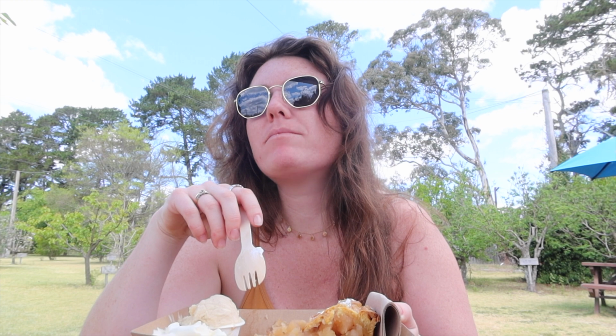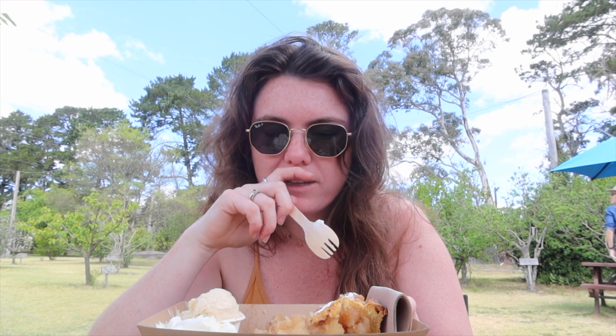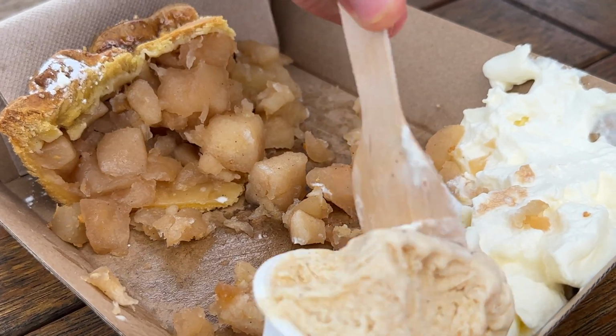Very good. That's really yummy. That pastry is so thin and crispy. Is there any bottom? I don't think there's any bottom. There is. None of us have been eating the pastry at the bottom. Let's see what it is like. I feel like the apples cooked perfectly, because it's still crunchy.